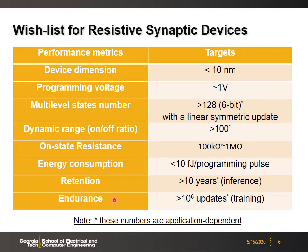And the retention and endurance depend on the operation mode. In the inference mode, where the network is pre-trained, we just do the read operations on the memory array. Then we want the retention to be as good as non-volatile memory, for example, 10 years. While in in-situ online training, where we need to frequently update the weights, we don't need long retention, but we need good endurance, because we have to program and erase the weights very frequently. For a typical data set, we need larger than 10 to the power 6 cycles. Of course, all those numbers depend on the application and what kind of data set you want to process.